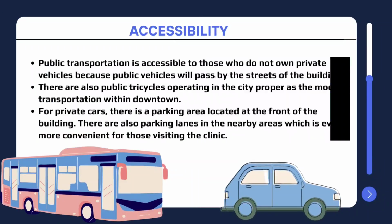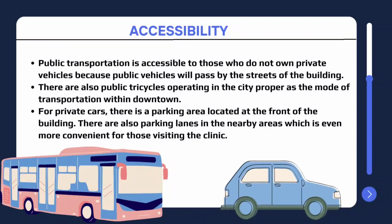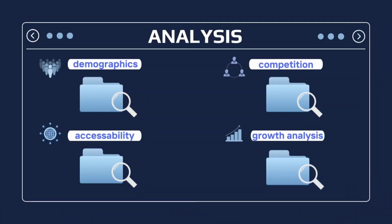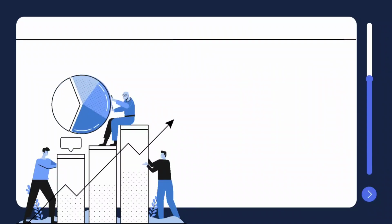Public transportation is accessible to those who do not own private vehicles because public vehicles will pass by the streets of the building. There are also public tricycles operating in the city proper as the mode of transportation within the downtown. For private cars, there is a parking area located at the front of the building. There are also parking lanes in the nearby areas, which is even more convenient for those visiting the clinic. Growth potential. A few kilometers away from the potential site, new malls and a reclamation plaza have been built. New restaurants are also being built near the plaza.